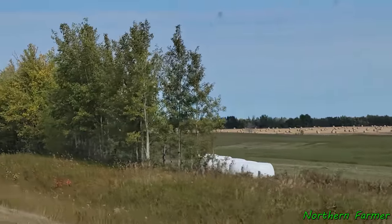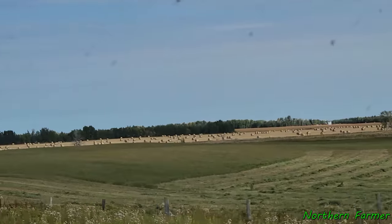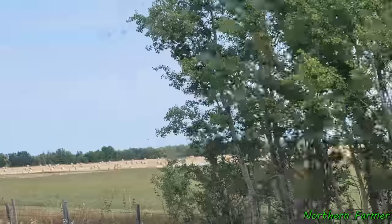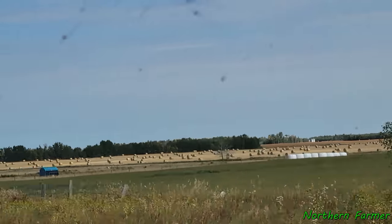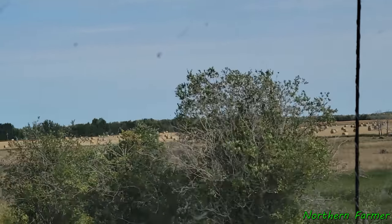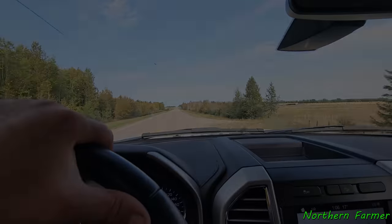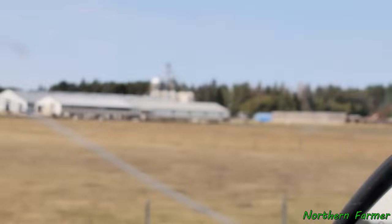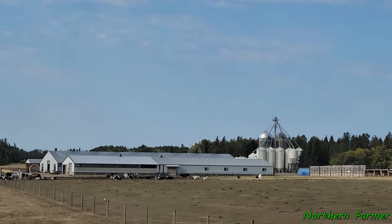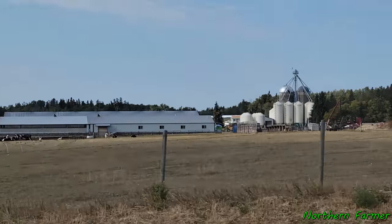Oh, a lot of straw over there. Holy smokes. That's a lot of straw. Well, that field there would do me all winter, whereas I had to bale 3 fields of straw to get that same amount. Nice. Hey, check this out. Dairy cows. I've actually never been that close to the dairy farm to see the dairy cows. That's cool.